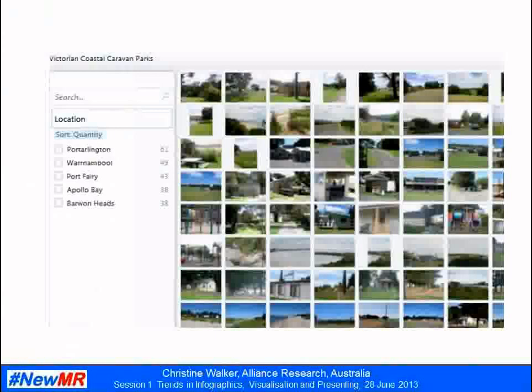But by using the menu on the left-hand side, you can get it to do little sorts. So for anybody here who's used to using pivot tables, it's very, very much the same kind of concept. It's just instead of moving data around, we're moving photos around and classifying them according to predefined methods.